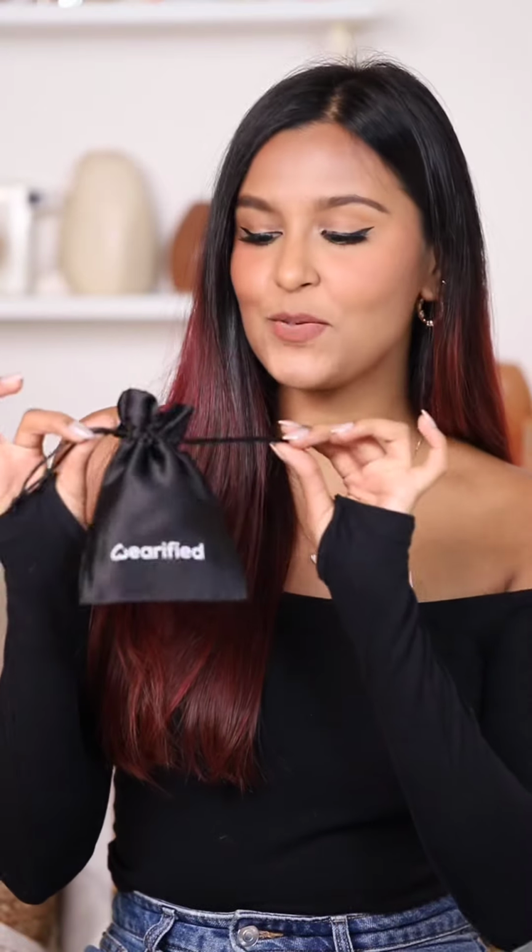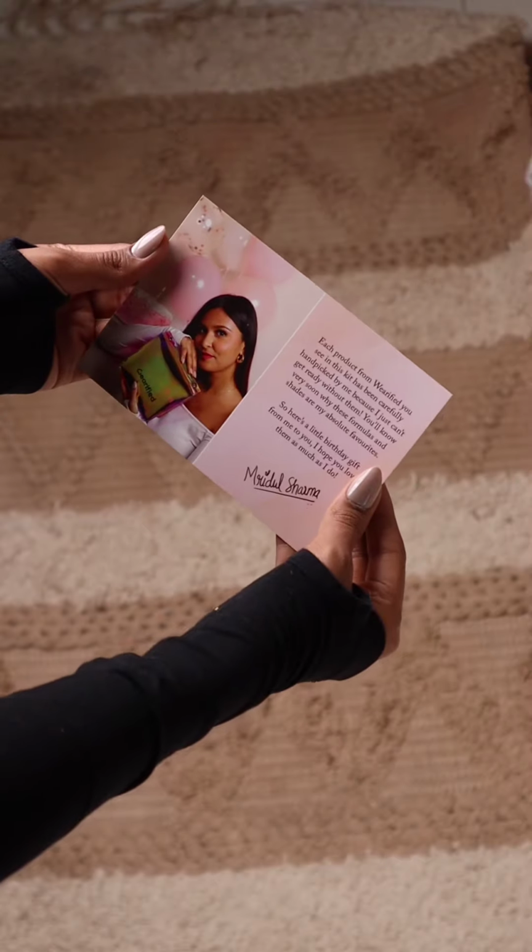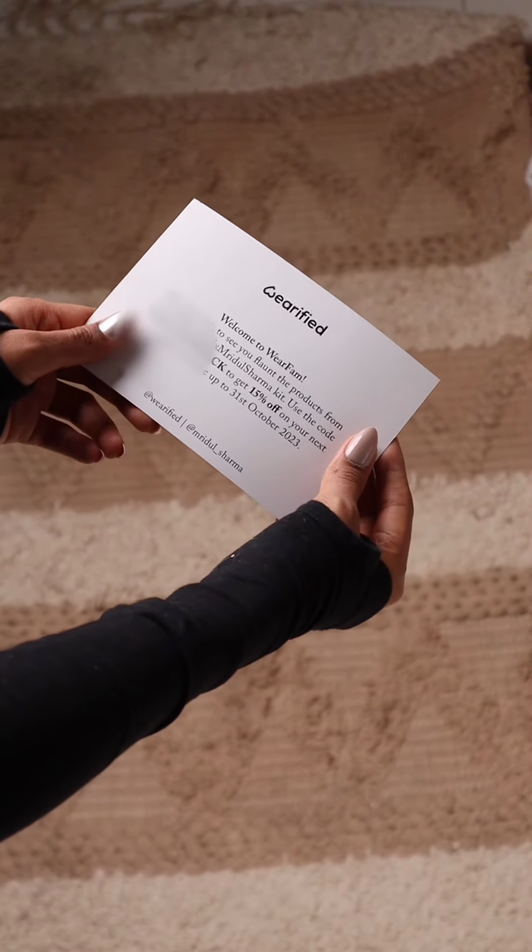By the way, this also comes with a really cute satin pouch. And not to forget this holographic pouch wherein you can store your makeup and of course the Wearified products. And lastly, there's also a personalized note from me that has a coupon code for your next purchase.